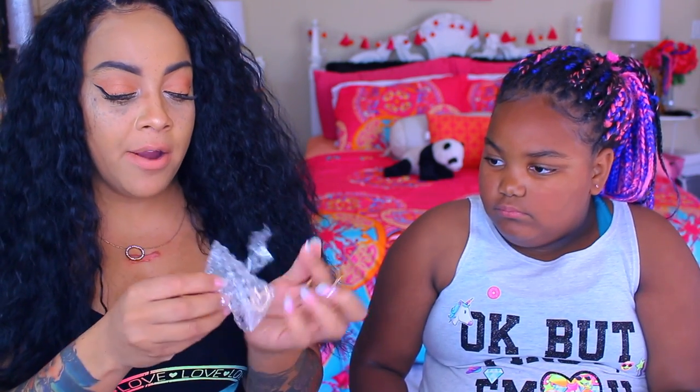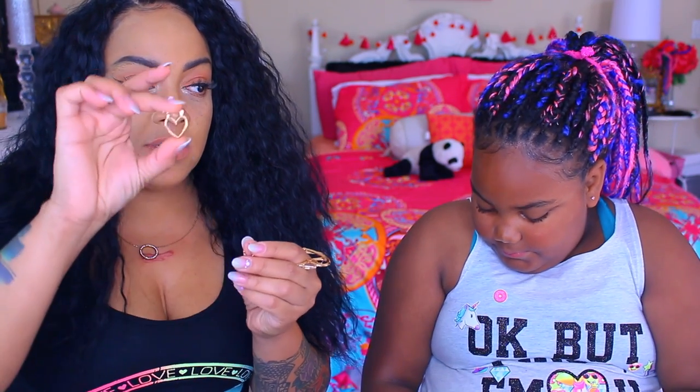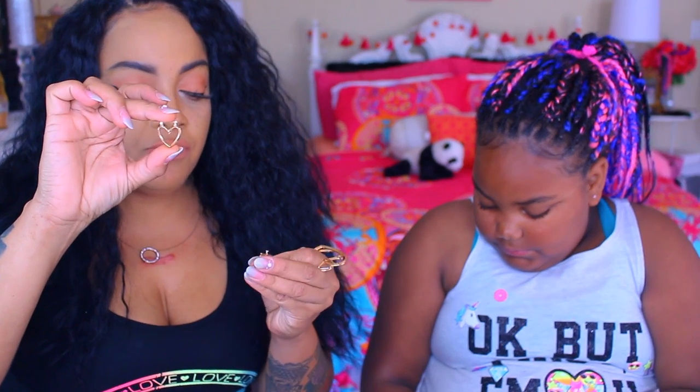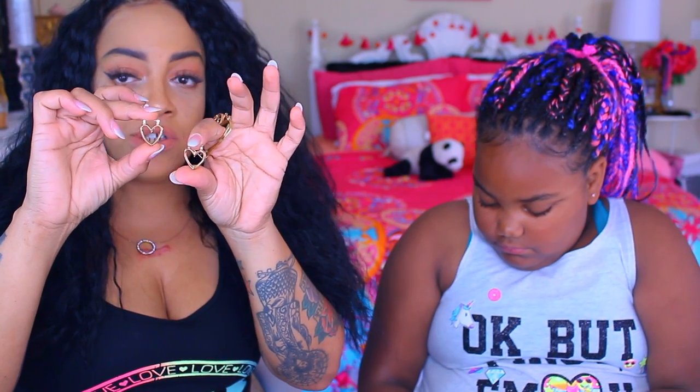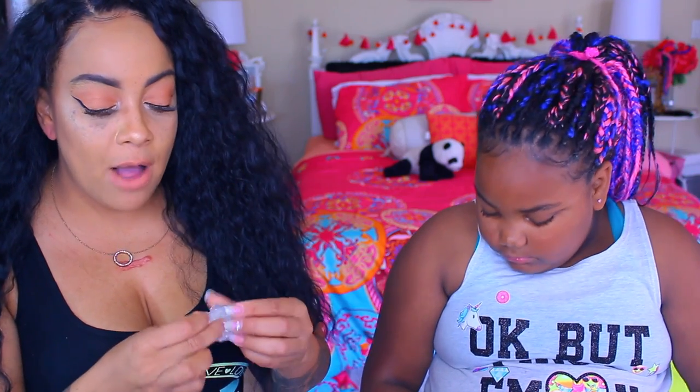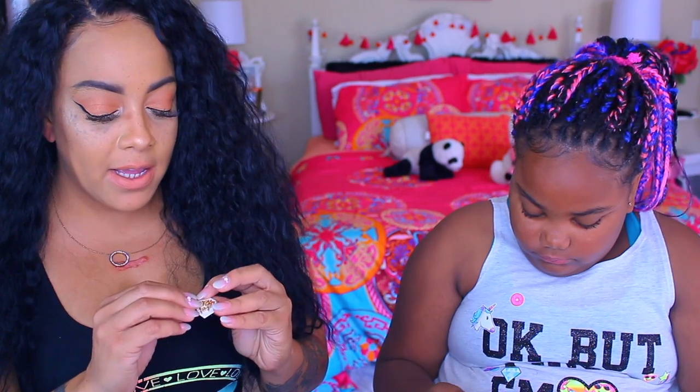And I did not know that they came with a smaller pair. Cute. They're cute, right? So these are the smaller ones. Really cute and dainty. I wouldn't wear these because they're kind of too small for me, but I thought these were so cute. So they came with two pair of little earrings. The next pair that I got was some studs. These are like dumb cute.